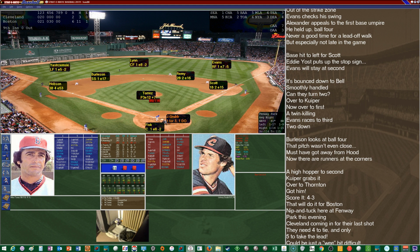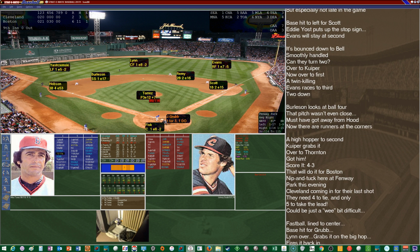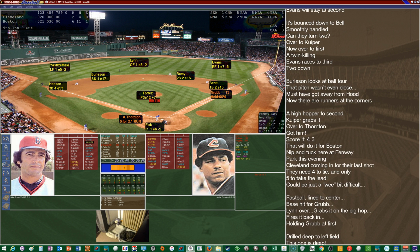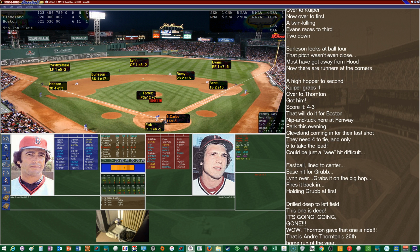Up to 98 pitches through 8. It'll be Grubb, Thornton, and Carbo if anybody gets on Alexander. So Grubb 1 for 3 with a double, and he's going to get a leadoff single. So there is some stirring in the Red Sox pen now. So Andre Thornton 0 for 2 with a run scored. Oh, and Thornton's going to get a hold of one here, and this one is gone. So Thornton hits his 20th home run, a 2-run shot, and it's a 6-4 game now.